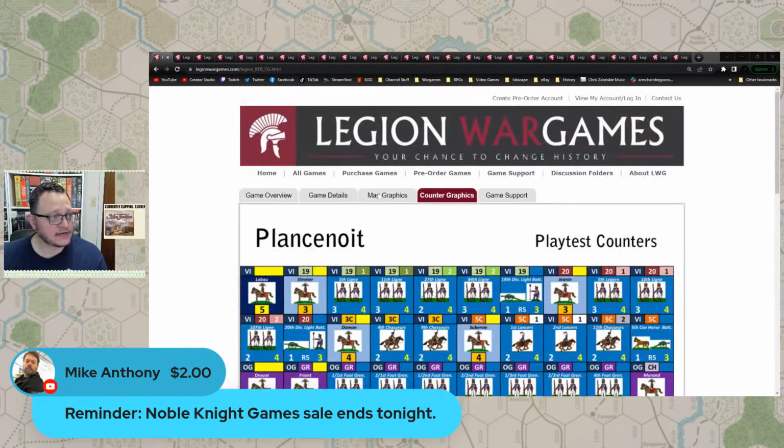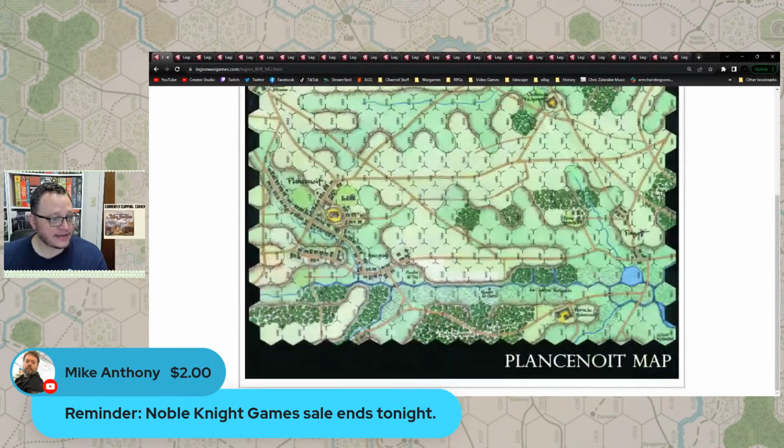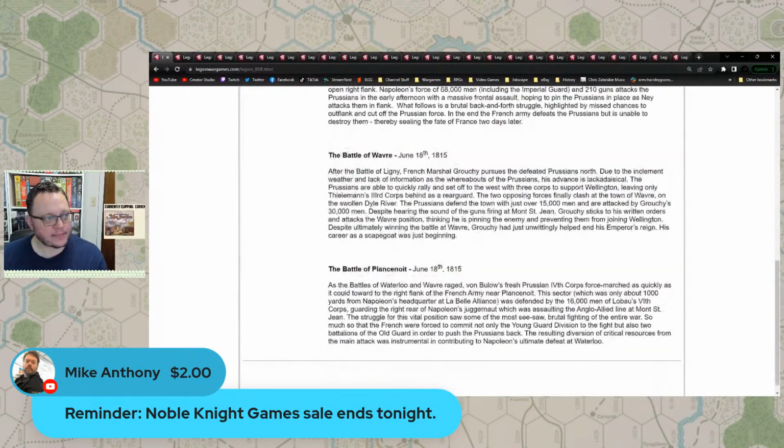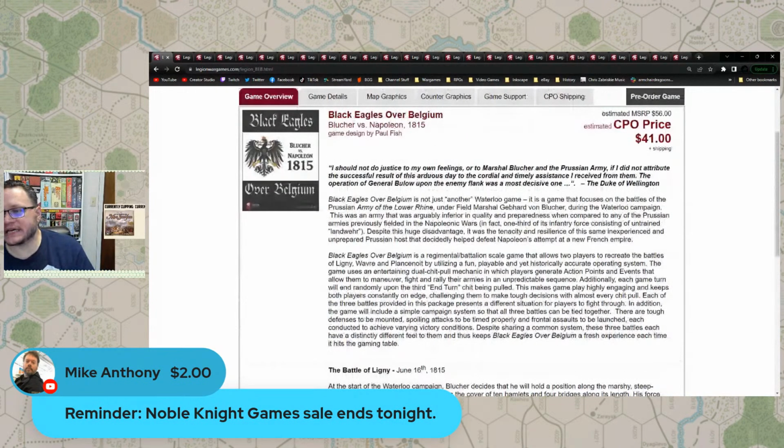So these are playtest counters. Map art by Rick Barber. Can't complain about that. Interesting looking game. Now that I see it's a Rick Barber map, hopefully Rick finished the map to a sufficient state that we can get a Rick Barber map and not a map that Rick Barber drew but got redrawn by somebody else. We've seen that in a couple of places. I mean, we saw examples of that when Rick Barber was still alive. But it would just be nice to have another Rick Barber map. Let me put it that way.